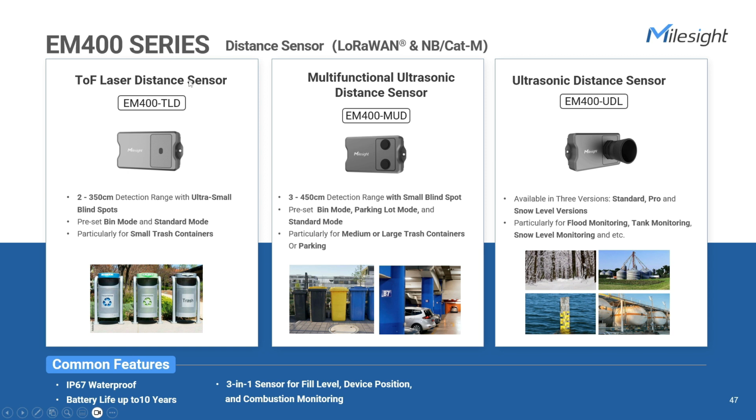EM400 series, our versatile and powerful distance and level measuring sensor series, is now offered in both NB-IoT and LoRaWAN versions. Their applications are much various.